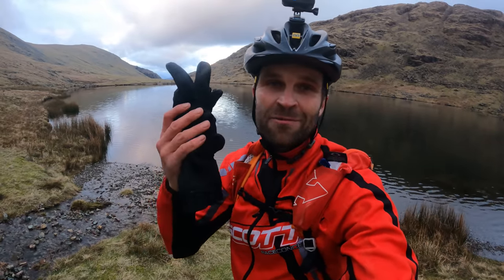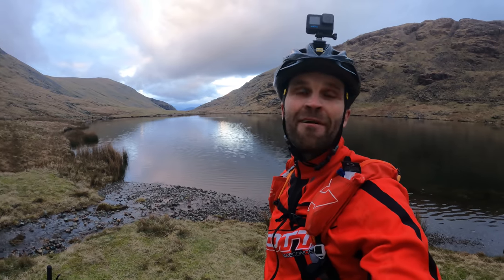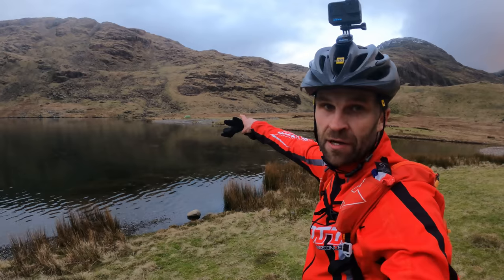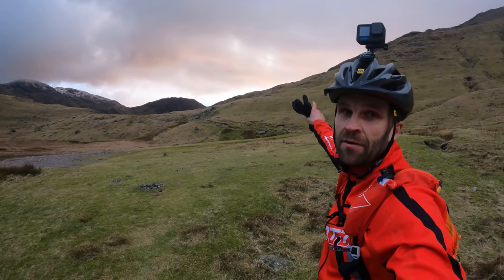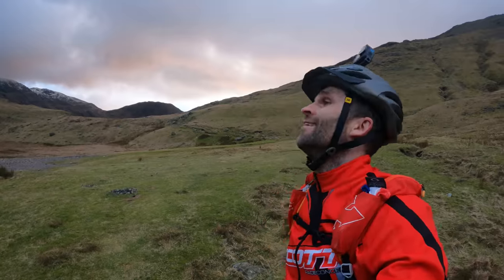Right, quick change back into the clothes. Gloves to go on, and then flying down this hill. Definitely want to make sure that your fingers are working when you've got to use your brakes, but I feel refreshed after that. What a place to be, Sprinkling Tarn. We've got someone just over here, wild camping. If you watch this video, make sure you say hi. And the sun's just going down over here, forming a bit of colour in the sky. Right, let's bash on.